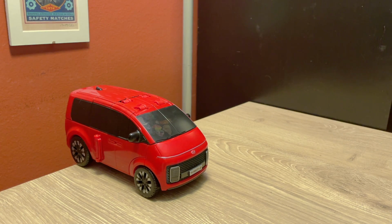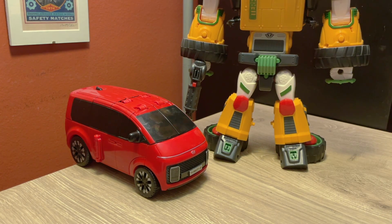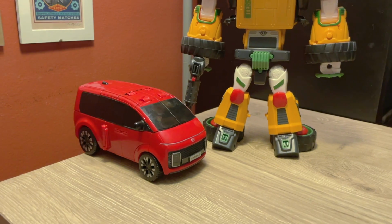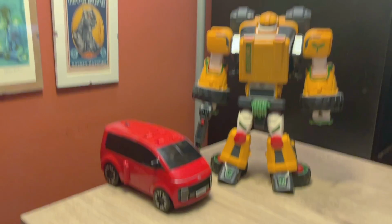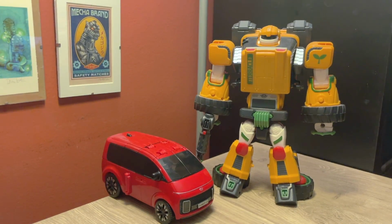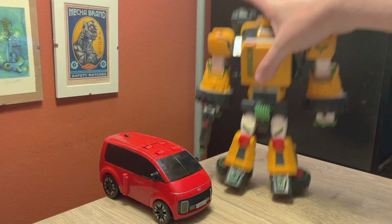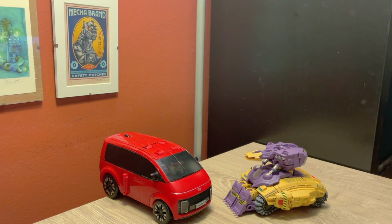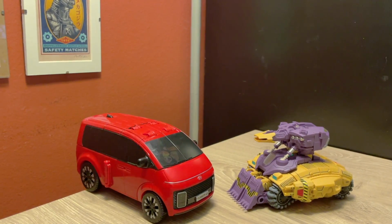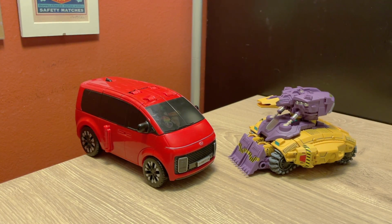Actually, before we jump on to the final size comparison, let's bring in Terrical here so you can see what I'm talking about, how Tobot Z is not a small vehicle, but when compared to an older classic Tobot, it is small in that specific context. I'm your Terrical. And there we go. There is new Tobot Z with the duck tank.